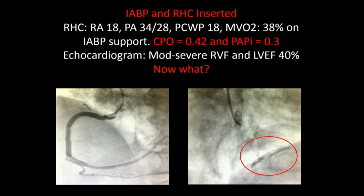So now the question is, you create an intra-atrial septostomy. You've got basically now sort of equipoise on the flow. So you could do a tandem, right, and unload the left side. You could do a tandem and do the right side. So BiV tandems. And I guess I would be looking more towards right-sided support and thinking about RP or a DuraHeart or something like that.